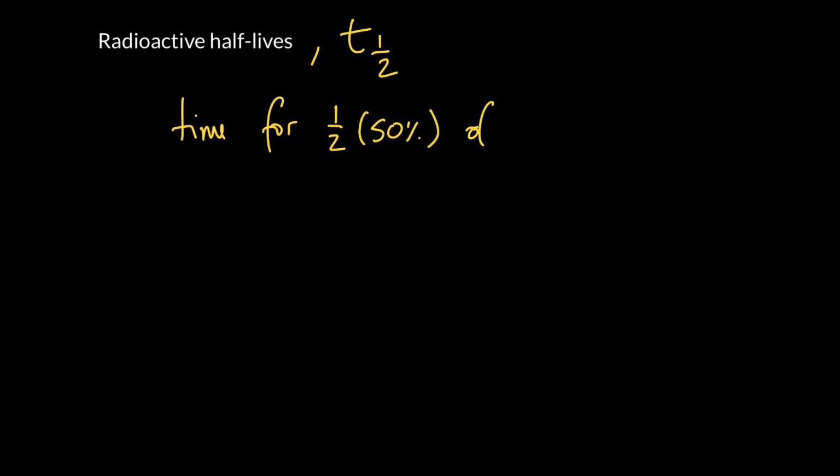Let's talk about radioactive half-lives. Half-lives are normally given the symbol T with a little subscript 1/2. We might pronounce it T 1/2. It is the time for half of the radioactive atoms to decay. So it's the time for 1/2, that's 50% if you like, or 0.5 of the radioactive atoms to decay. They don't disappear, but instead they form that decay product.